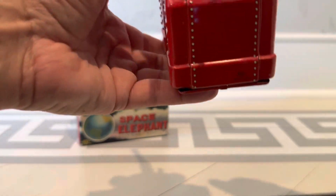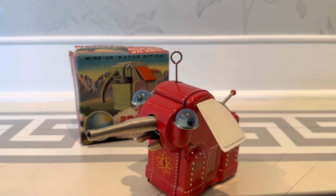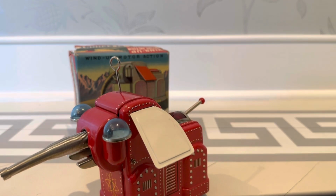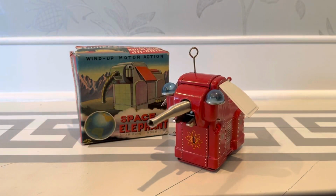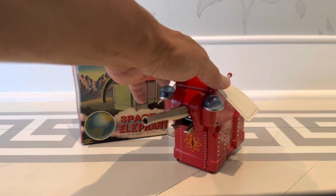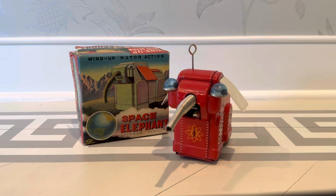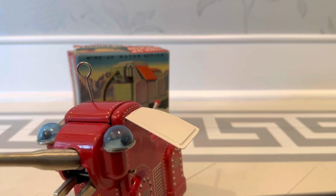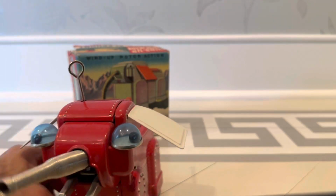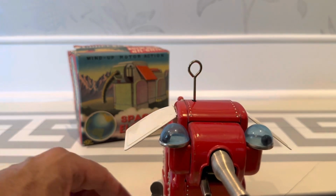But anyway, let's wind this sucker up. I'm assuming this... Oh, look, he's already wound. Well, wonder no more. He's working without me even winding it. I love those googly eyes. I'm going to give him some proper winds, though. You would think, with gravity, they would have made the antenna go down for on, not pull up. How cool is that? How cool is that?